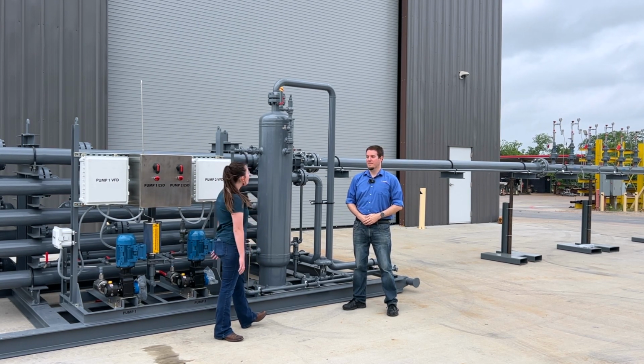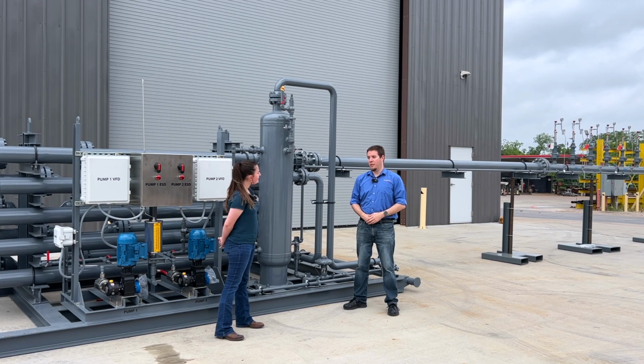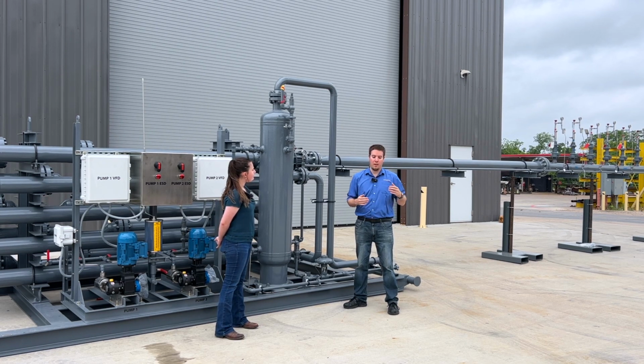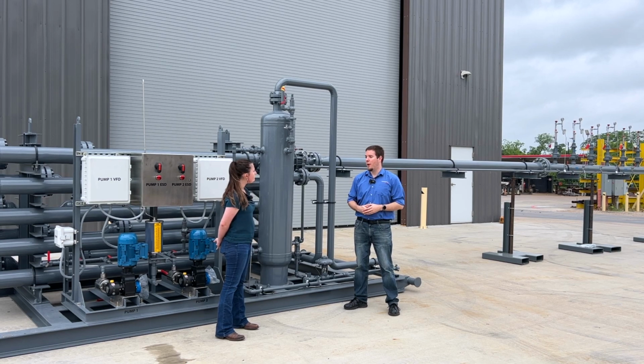Chris, would you mind letting us know what our Croft chemical injection system is and where you would find it in the production line? Yes, so our chemical injection system is typically used for removing H2S from the gas stream. And normally we put this system very far ahead at the front, that way we can remove that H2S before it gets into any other processing or production equipment we may have on the site.